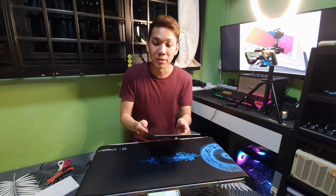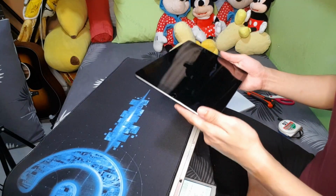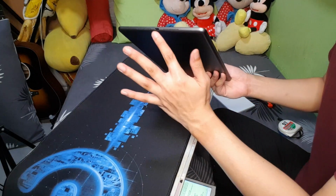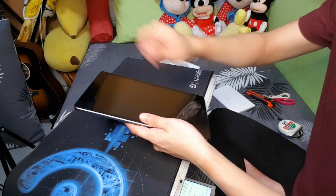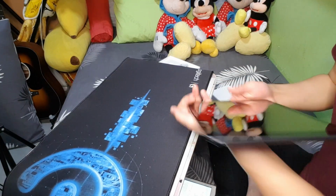Yeah, it supports the Apple Pencil, sold separately of course, but it only supports the first generation. Better than nothing anyway. So you can actually plug the Apple Pencil in to charge it, and then you can use it. If you're an artist, you can actually use it to draw and everything.